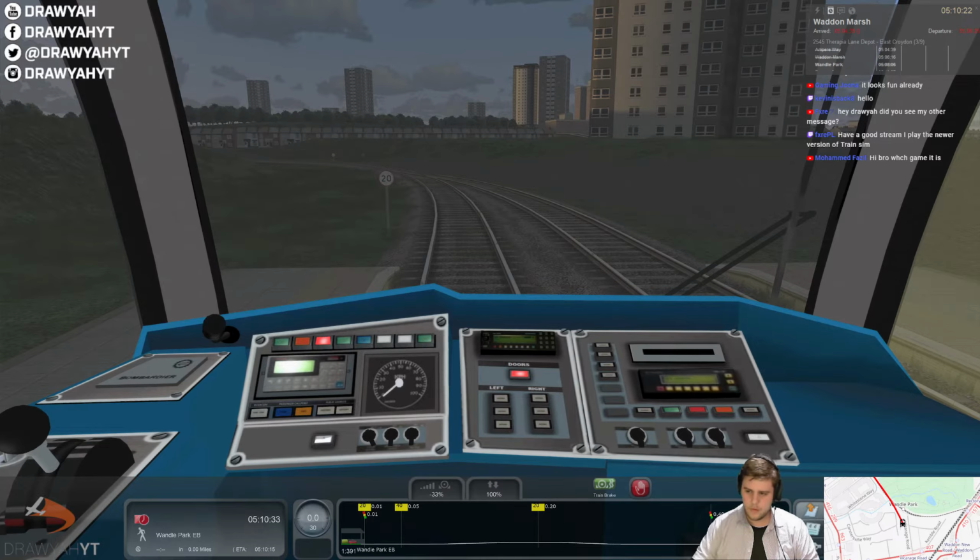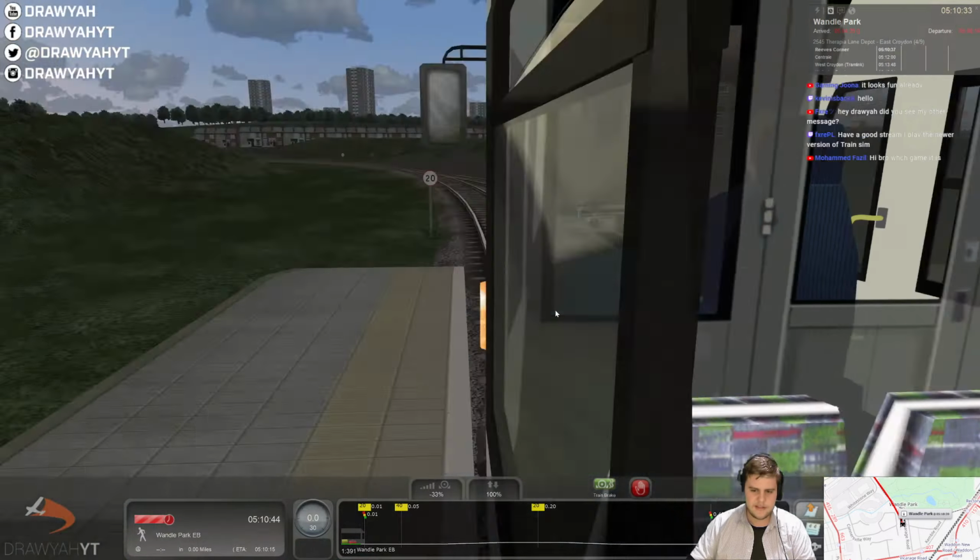Welcome to Wandle Park. Currently boarding at Wandle Park.